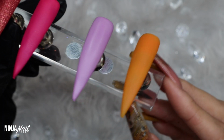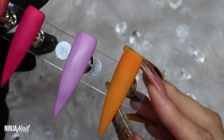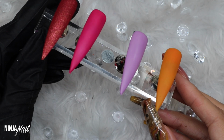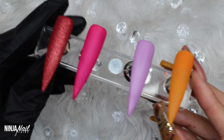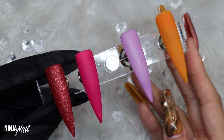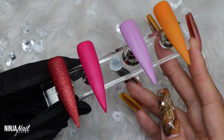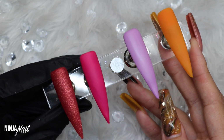Gloss No Wipe Top Coat just to see how they look glossy, because sometimes when you add that top coat it just really makes that colour pop and makes it look absolutely stunning. I mean, they look beautiful as they are, and I would definitely wear all of these shades matte, but yeah, let's get that gloss on top.